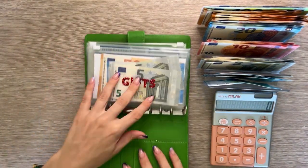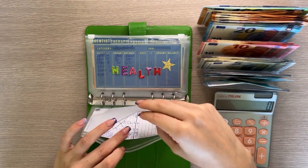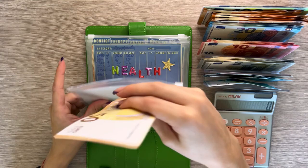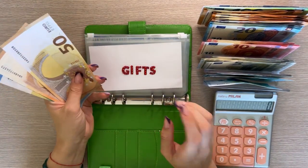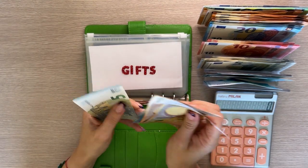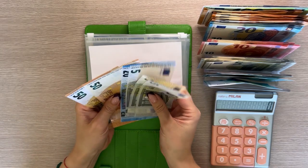Okay, next is Johnny Cash. We have gifts. And I do have a little cheat sheet next to me, so I wrote down the amounts that I want to exchange. So gifts has 50, 100, 120, 125, 130, 135. And did I exchange anything?